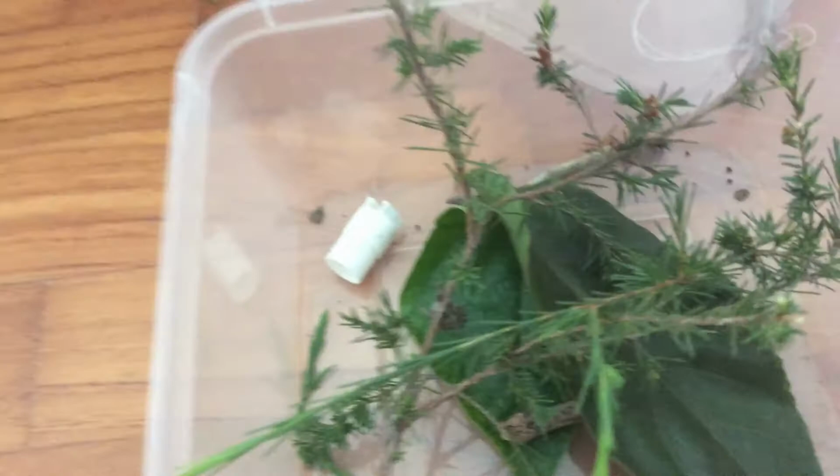Okay. As you can see, Fuzzy is over here. You can see him right there, right? So he's not in a cocoon. But look what I found. Something that is in a cocoon.